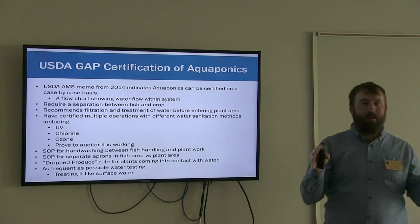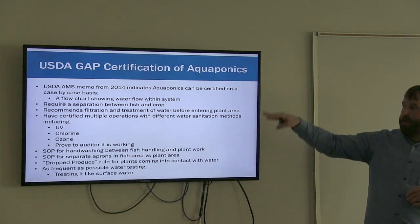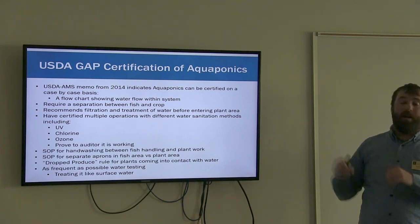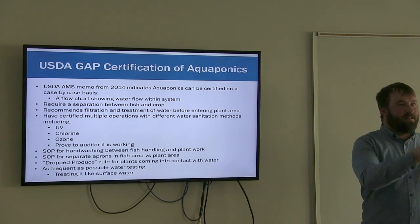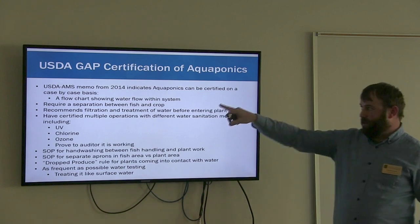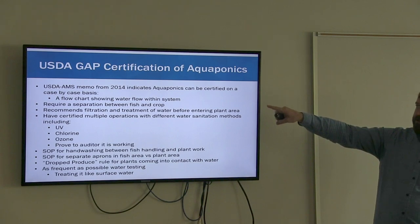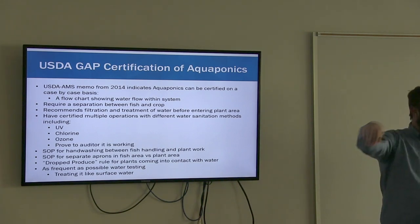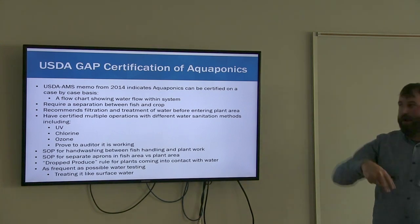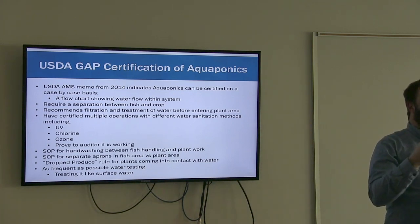It's interesting to read through this memo, and they actually list out a few SOPs and other things that they may require, or things they saw in the aquaponic operations they have certified that they liked and that would work well for an operation if you wanted to get it certified on a case-by-case basis, okay? So one of the things was a flow chart showing water flow within the system, okay? So having a detailed description of where the water moves, how it moves, and the different areas that it moves into. And then again, this separation between fish and crop was prominent.